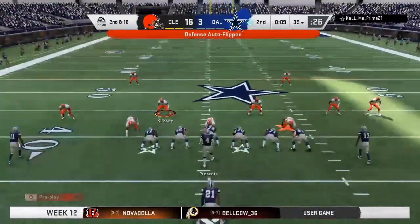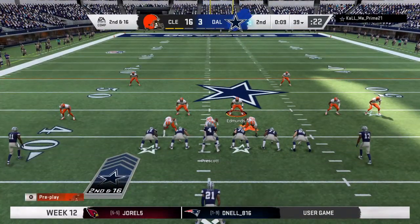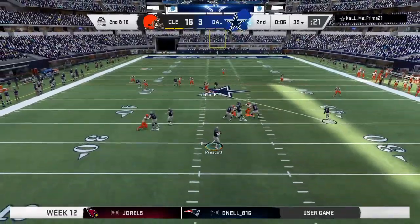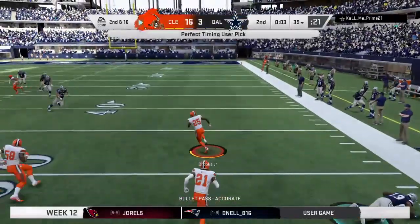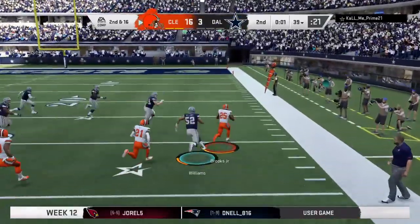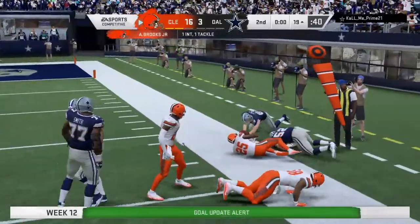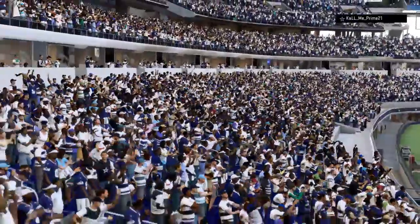They come up on 2nd and long, and the pass protection just has not been there this afternoon. To throw is Prescott. And he fires one that's intercepted. He's picked off just shy of midfield. So we come upon halftime, and it's the visiting Browns with the lead.